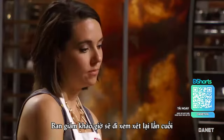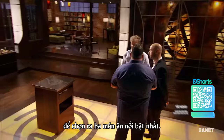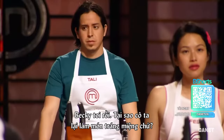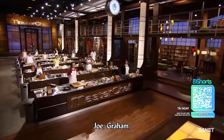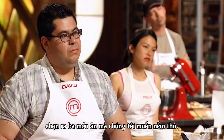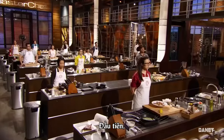After observing and tasting throughout the challenge, the judges now take one final look to identify 3 standout dishes. Looking like a whore in church, man. Becky, you're screwed. Why would you do dessert? I don't think that's MasterChef level. Joe, Graham, and myself have now chosen the 3 top dishes that we'd like to taste.